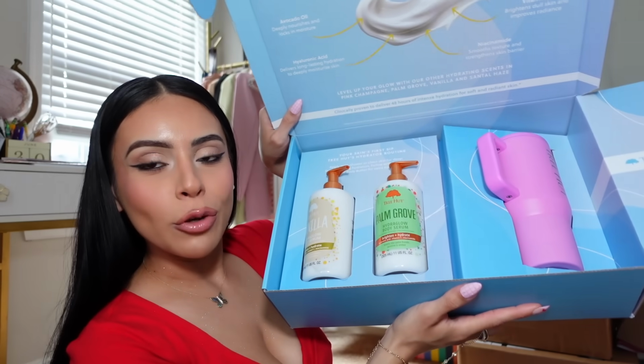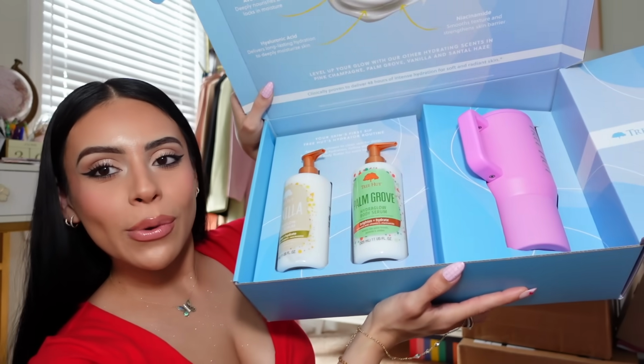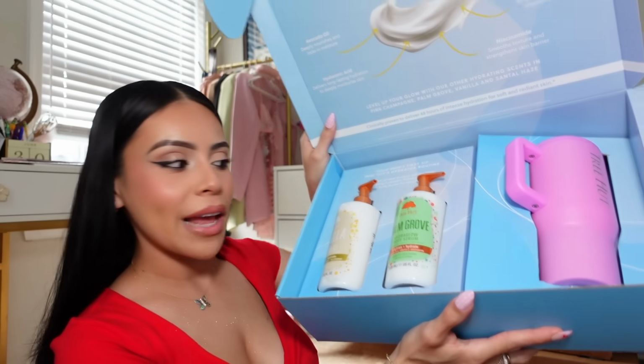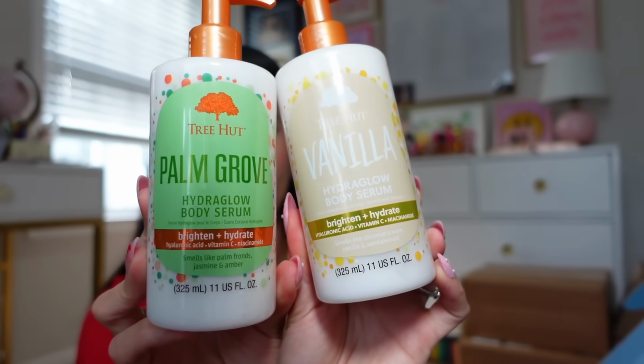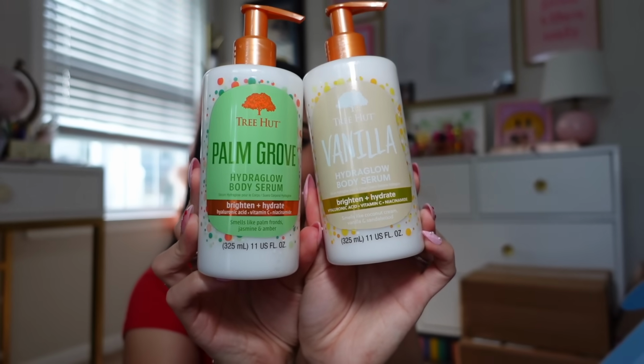Shut up. We have new body serums here from Tree Hut. Also have not heard a peep about this. I haven't even seen this on socials. It's the Hydro Glow Body Serum. Brighten and hydrate. Very clean, kind of like eucalyptus. Very soft, minty a little bit. And then of course the vanilla. I'm gonna put a little bit of this on right now. I love their body products, Tree Hut.